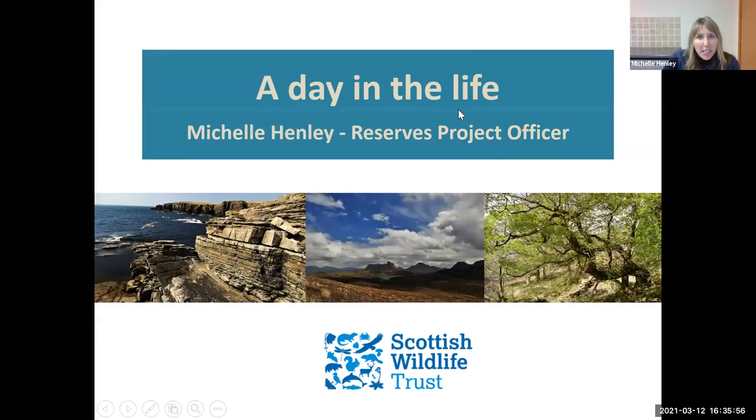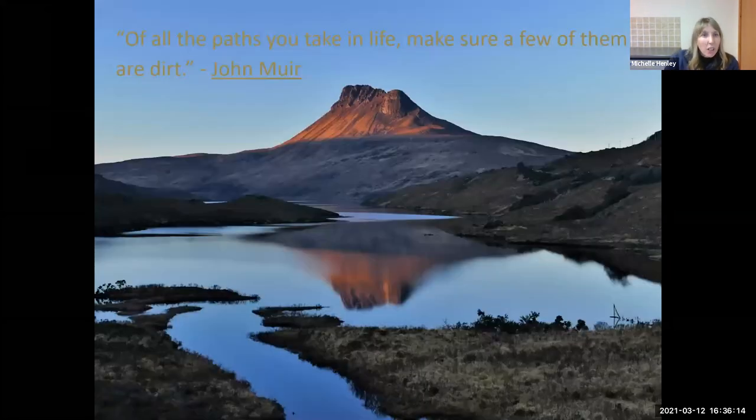Hi, everybody. My name's Michelle, and I work as a Reserves Project Officer in the north of Scotland, where I look after 14 of the Trust's wildlife reserves located across the Highlands and Islands. Alongside my manager, Mark, we have two rangers and a team of volunteers. Our wildlife reserves provide a safe haven for all wildlife, from plants, insects, fungi, birds and mammals. And my job is to ensure that the variety of habitats that they support are managed to support the wealth of wildlife, and so that visitors can come and enjoy these wonderful places and stay safe.